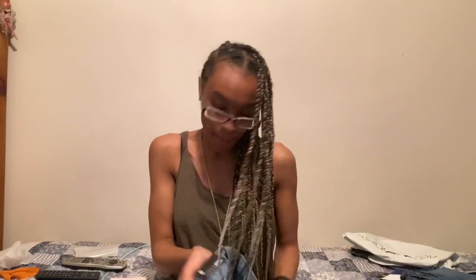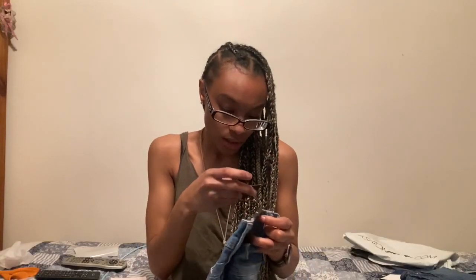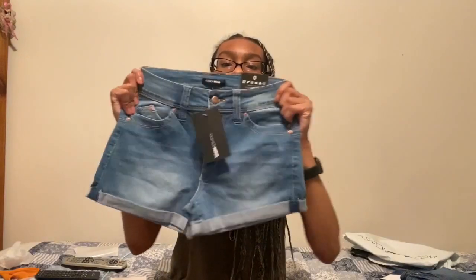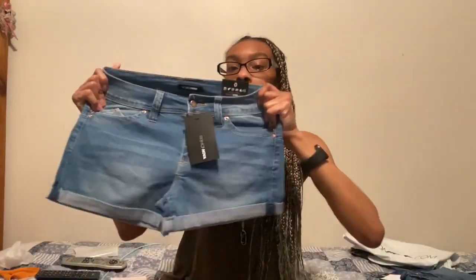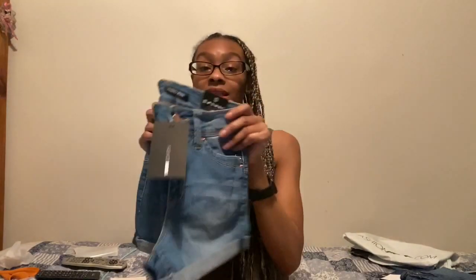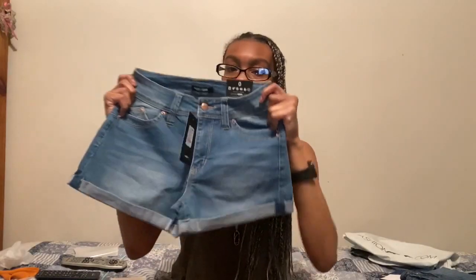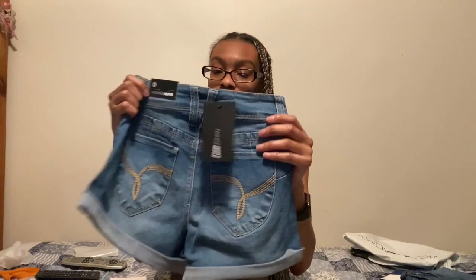Next thing I'm opening up is the Closing Time high rise shorts, because I won't be wearing cargo shorts the rest of the summer. Got these in a size 0. I think I told you those cargo shorts were a size extra small, but this is a size 0. Front, back, these don't got no rips. And I paid $13.99 for these.